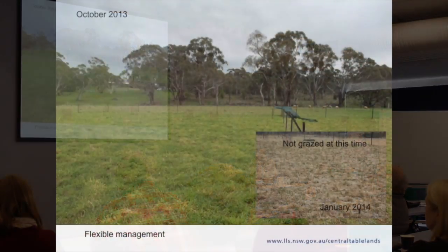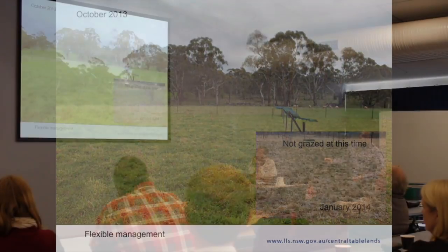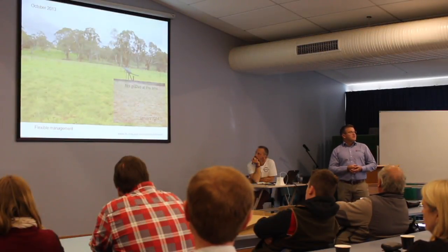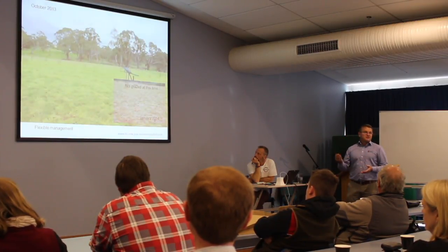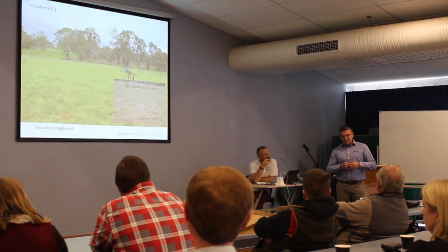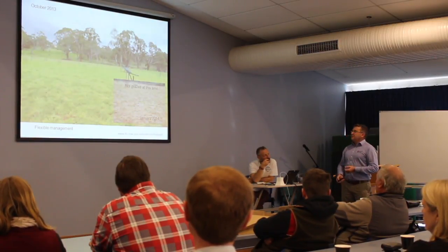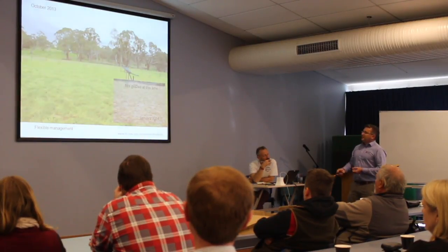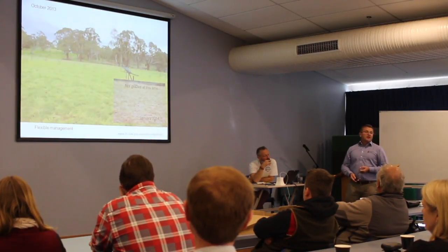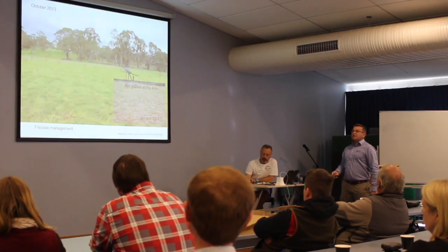When you compare that to the flexible management system, where we're looking at animal benefits as well as pasture benefits, and we had benchmarks for both, we didn't actually graze these paddocks until they were 3-leaf stage. The coxswain perennial grass that we had in this system was not grazed until it was 3-leaf. So that gave the grass enough time to replenish its water-soluble carbohydrates in the root system before we graze that paddock again. Also, the quality of that feed was a heck of a lot better. So we were looking after the grass, the pasture, the soil, and the animal in that particular system.